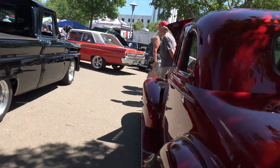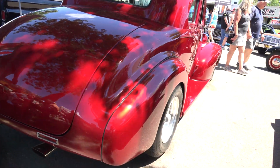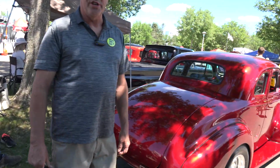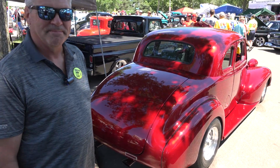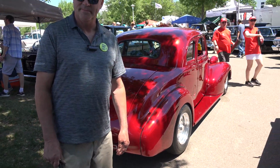Wow. Have you won car show awards? Oh, we got a shelf of them. And do you have any other cars here with friends or family? No other cars here. I got a '51 Ford that used to be my dad's. Okay. I got that at home, and a '37 Dodge pickup. Neat.